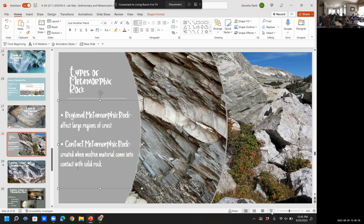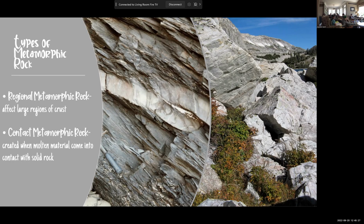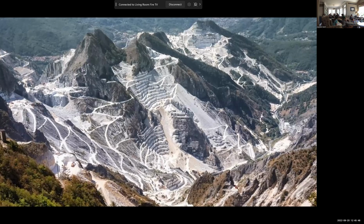Okay, so think about that. You've got solid rock and you've got magma that's coming in contact with it, but that solid rock's not melting yet. Kind of right on that edge, but it's experiencing the intense heat that's not going to come from anywhere else. It's super, super hot, right? So then you can get some changes in those rocks. So you can categorize them this way too, regional or contact metamorphic.